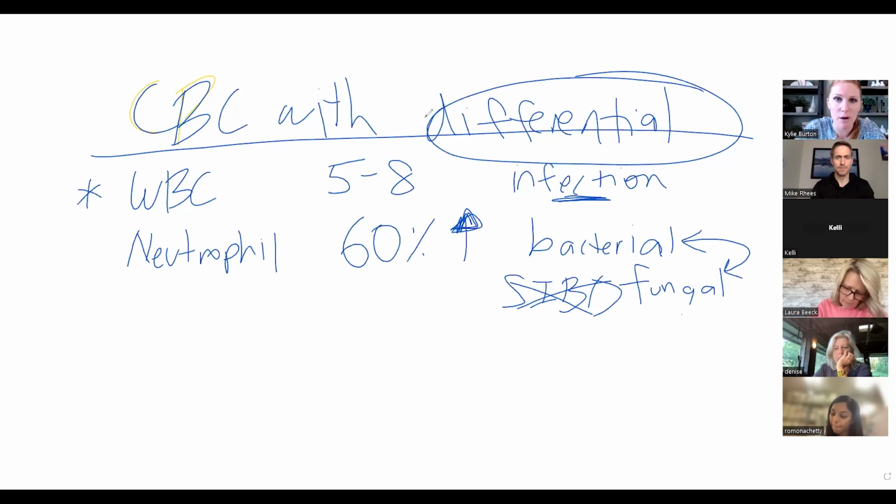Anybody in your office or with your clients, does anybody have a patient with reoccurring UTIs? I see some heads nodding. There you go. The problem with antibiotics for bacterial UTIs is it only destroys the bacteria. It doesn't actually destroy the other piece of it, and that's the fungal component.